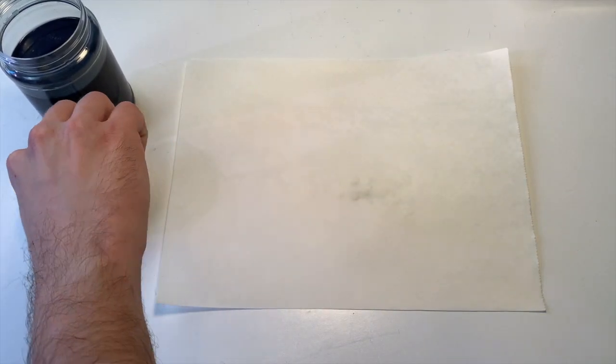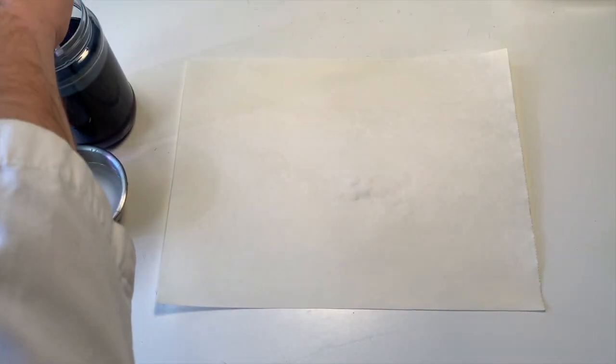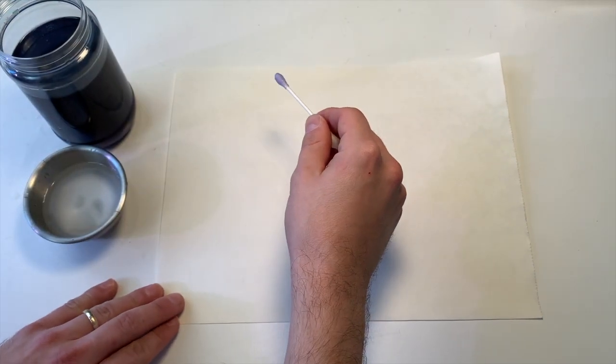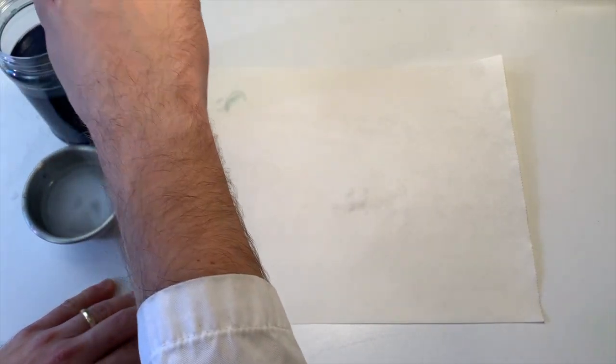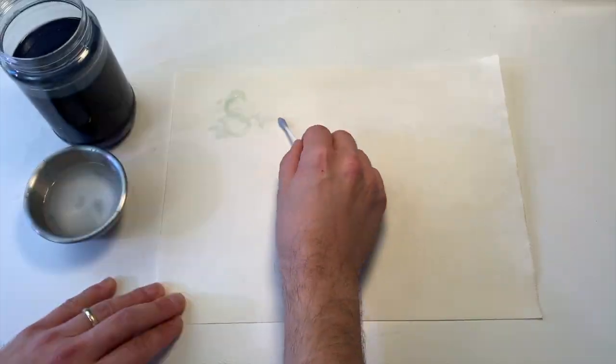After your message has dried, turn the Q-tip around to the clean end, dip it into your chemical indicator, and then carefully roll it onto the paper. Don't smear it or you might smear your message. As you carefully roll the indicator onto the paper, it will react with that solution and reveal your hidden message.